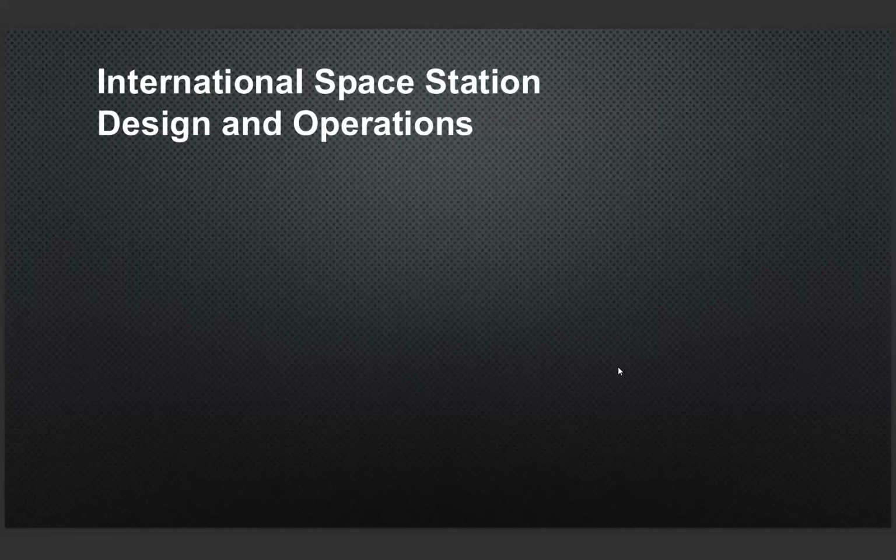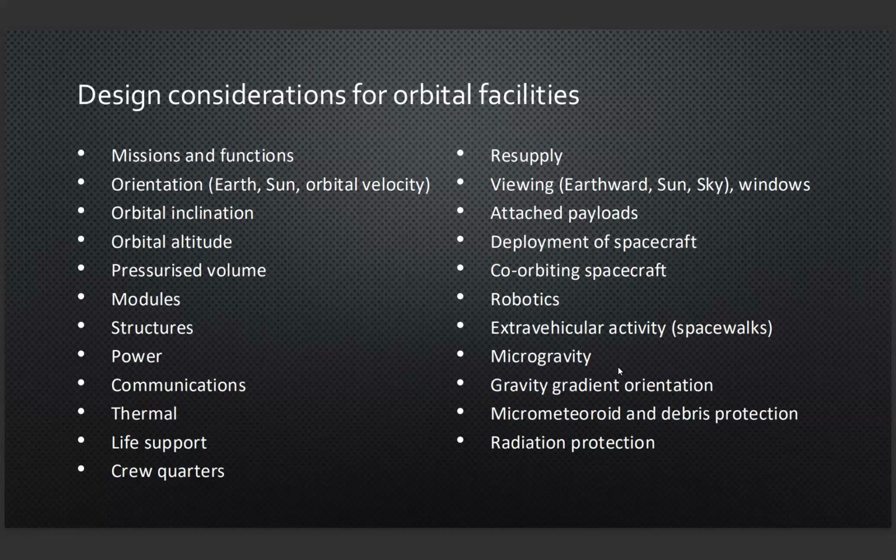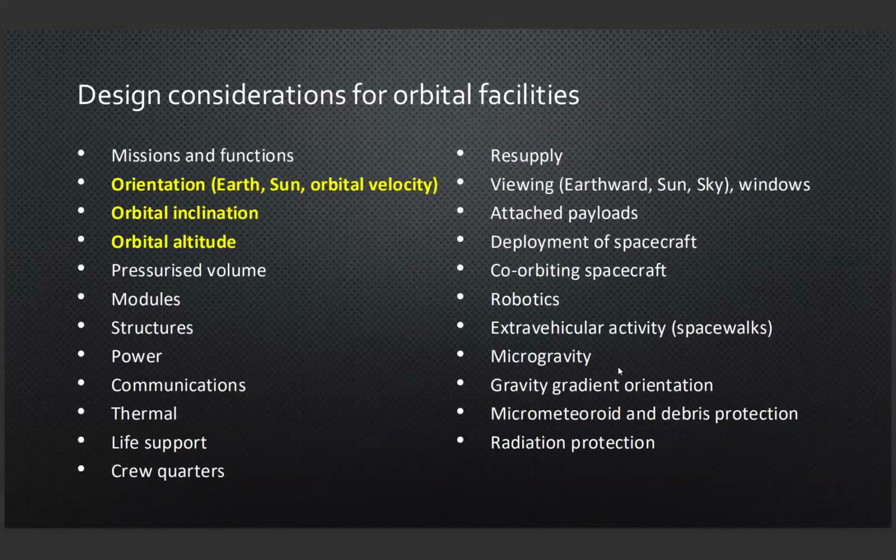So, getting to the International Space Station in the early days, here are some of the factors that, if I was giving a course, I would go into. Many of these things are very similar to aircraft design. It's only some aspects that are specific to space. I'll mention a few as I go along, with the orientation and orbital aspects.